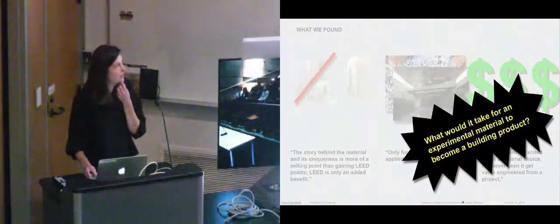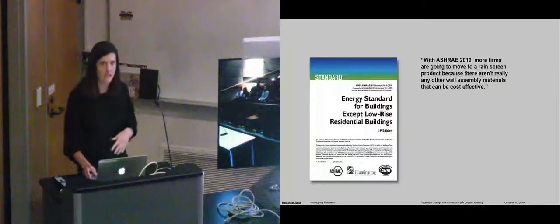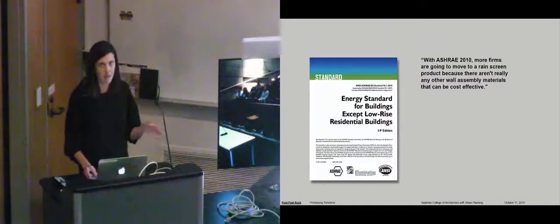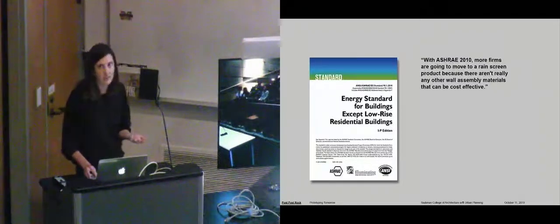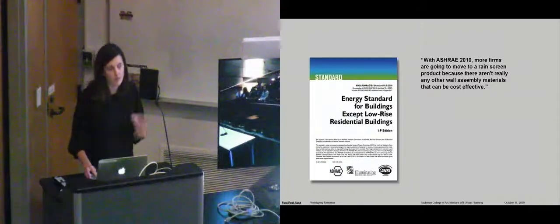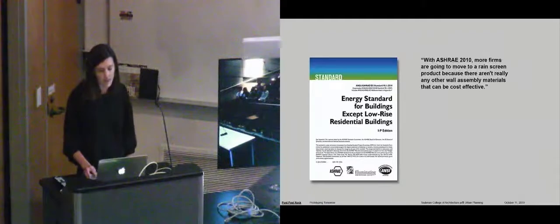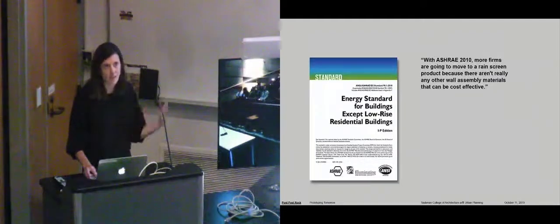We learned a lot, but we really didn't identify the product yet. But there was another insight from our interviews, which was about a new energy standard that's being adopted slowly across different cities, which basically requires a continuous layer of insulation. And this makes rain screen technology a lot more smart for buildings that previously didn't use rain screen technology. And there's a big opportunity in the market because there aren't as many options as a lot of these high design architects want to see.